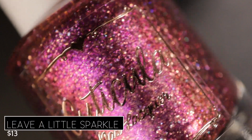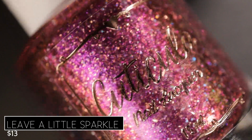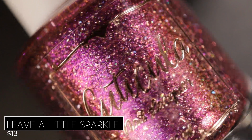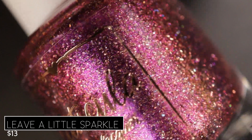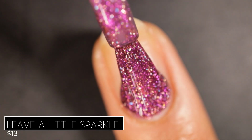This one's called Leave a Little Sparkle, and it's described as being a deep raspberry base with violet to gold to green shifts, copper metallic flakes, and silver holographic flakes. So that silver holographic flake is consistent with all of the polishes in this collection. They have different shifts, they have different metallic flakes, but they all have that beautiful, sparkly silver holographic.